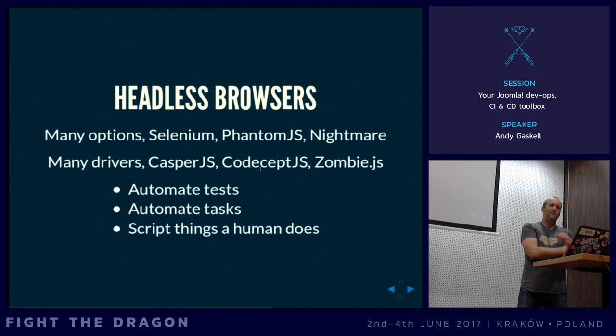CodeSet is like a JavaScript version of CodeSection in a sense, which is really nice. CodeSet is my favorite at the moment. ZombieJS is another new one too. So you just automate tasks and find objects to click and interact with through the document object model. It's nice. Usually it tends to be used more for testing, like system testing, acceptance testing, rather than automation itself. But it works well for automation too. Automating testing, automating tasks. Nearly anything you can do physically, you could automate with a headless browser.